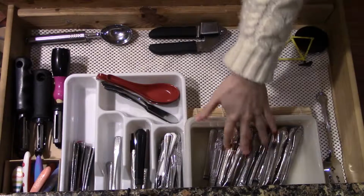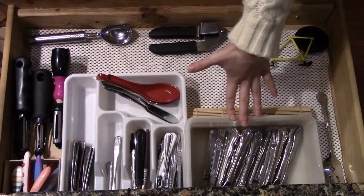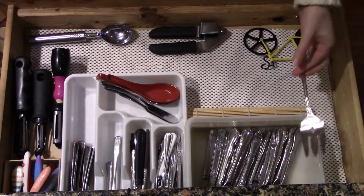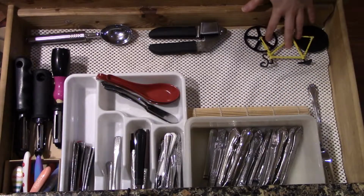Okay, so I did arrange this without filming it. Right now, all of the dull knives are in this, which was the bottom, I think, of an ice cream bin that we had laying around. So we upcycled that from the trash. I don't know what this is, but it's here in this little cubby. Sushi rolling mat. This is where the pizza cutters are.